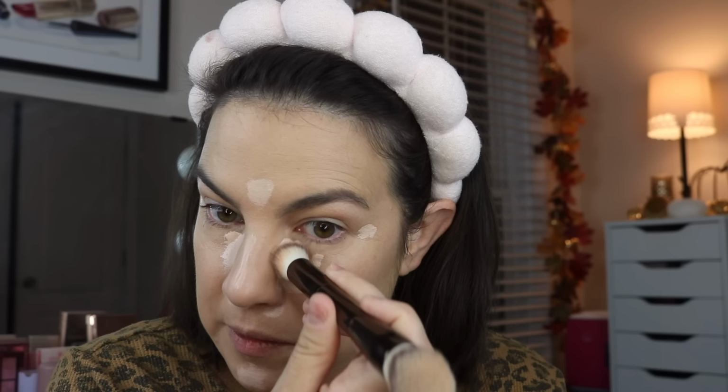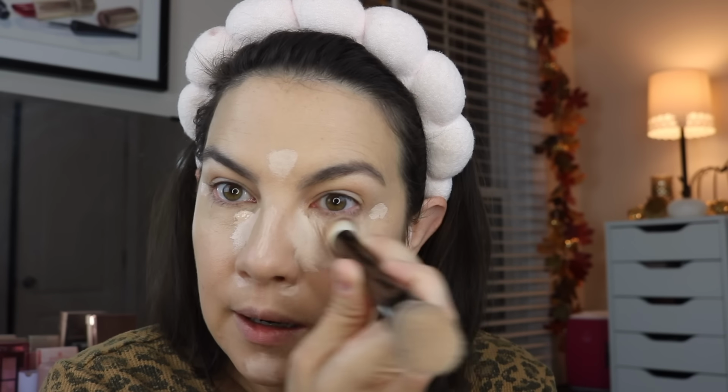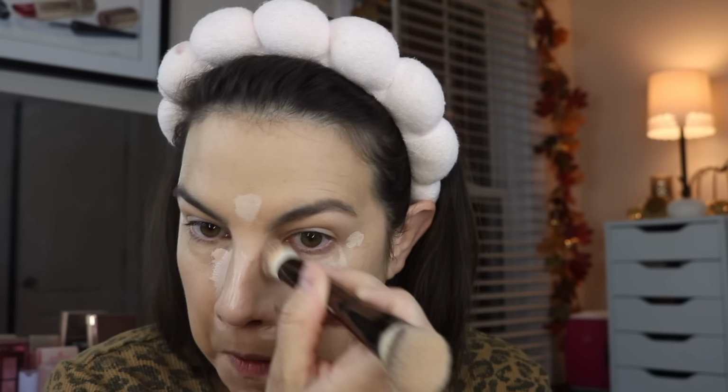I love this one from the set that I got when I reviewed the viral brush set. It's got 2 ends, and I'm going to use the smaller, it's like a soft angled end. And we're going to spread. I mean, there's so much on that it practically feels like I'm doing another foundation or something.